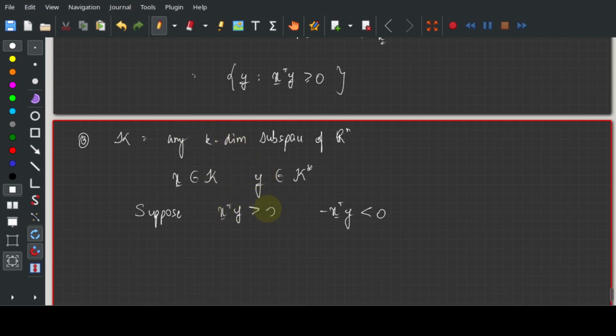Okay. So if x transpose y is strictly greater than 0, then you can find another point minus x for which minus x transpose y is strictly less than 0. So y cannot be in K star, because it doesn't satisfy the property of an element in the dual cone. So what can happen? The only possibility is that x transpose y equals 0 for all y in K star. So if K is a vector space, then the dual cone can only contain points which are orthogonal to this space. And that is precisely the dual space.